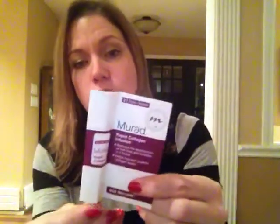And I also used this Murad. It was a pretty small sample too. It was the Rapid Collagen Infusion. It says it reduces the appearance of fine lines and wrinkles in 2 hours. No, I mean, there's a little asterisk. I could probably try to read the back. I don't know. I'm not saying it was a bad product, but I didn't notice that it reduced my fine lines and wrinkles at all.